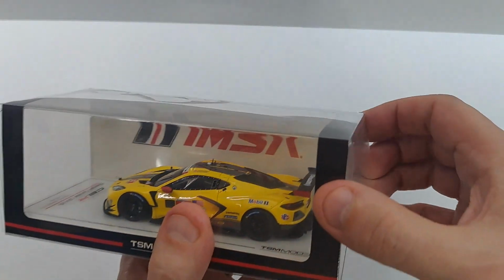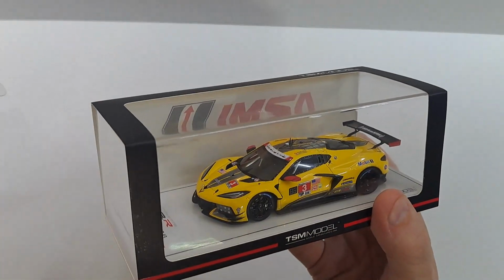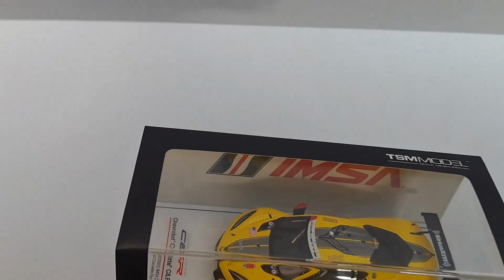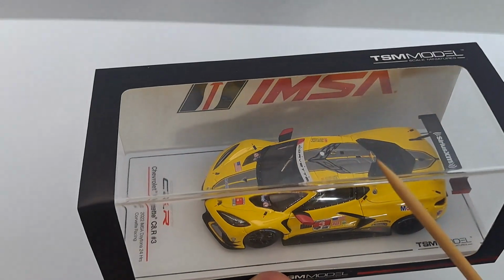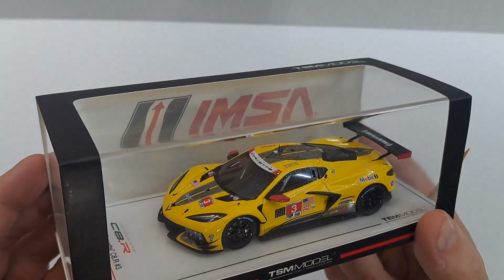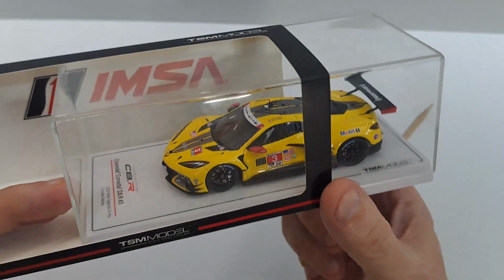So let me go ahead and take this out of its protective carton here. Now it's nice it comes with this protective case, because one thing you don't want to scratch up is this clear plexiglass case here, because it scrapes up very easily, and it's definitely a magnet for fingerprints. So that's what that looks like. I'm going to pull this out.